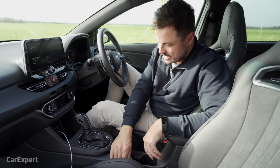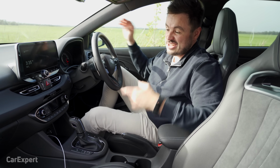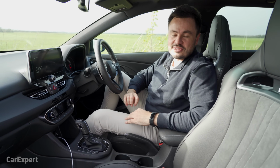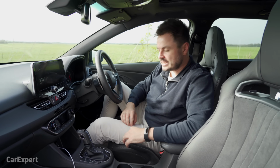Now, what about build quality? It seems okay. That sort of moves around a tiny bit. For the most part, though, this feels okay. And of all the people that I know with i30s, they're all still raving about how well put together they are. So, tick of approval there.